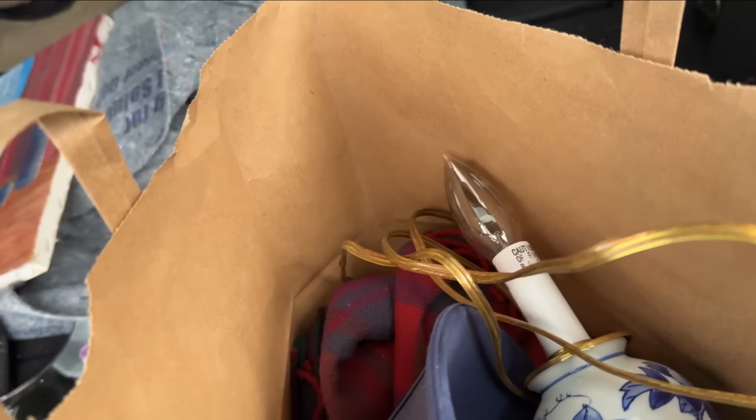We have made it. We're here bright and early, and there are people in line, but it isn't like a huge line. And I don't have any bags. All I could find was this ratty box, so I hope it works.